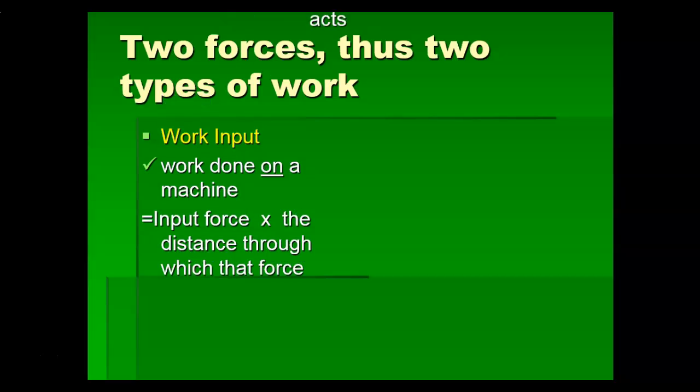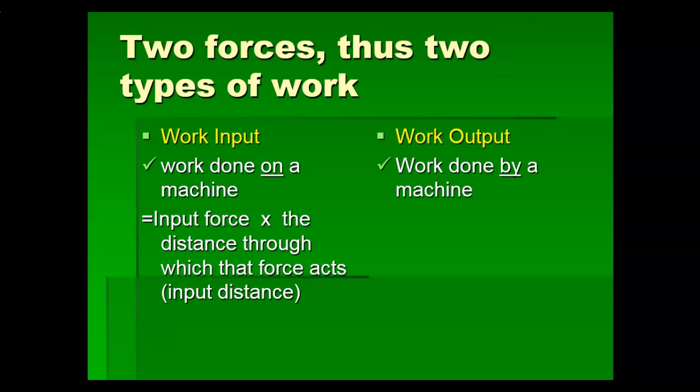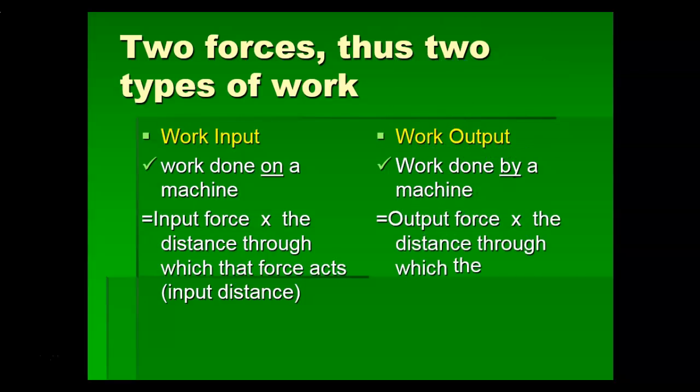Input force times the distance to which the force acts. Input distance, work output would be the work done by the machine. Output force times the distance. So that would be what? Everybody understand this? So it's work out divided by work in. That's the way we calculate the gain on anything.